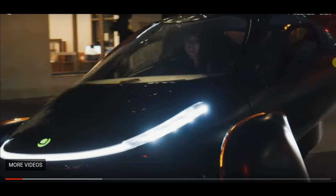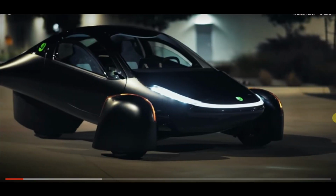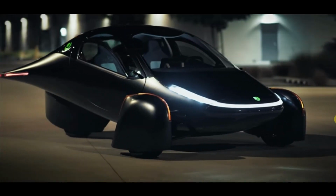I'm not going to be uncomfortable, and I want to have a good working AC. And I think we all do. I think the average person wants exactly that. So hopefully they'll be able to deliver on that. So let's see what else. It does look nice, though. It looks very nice.